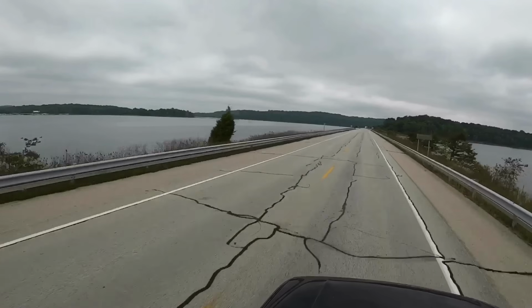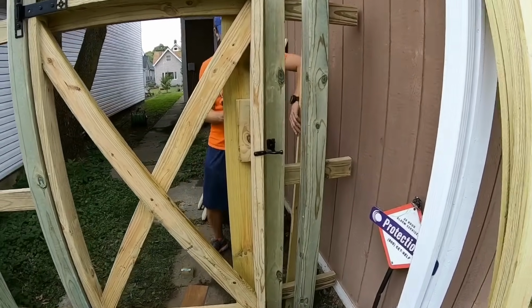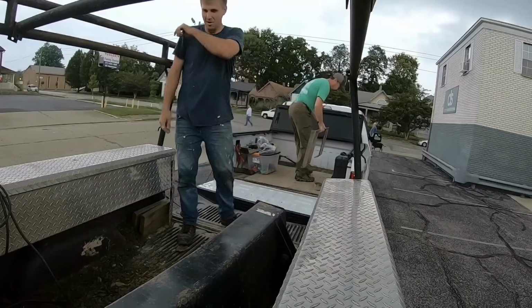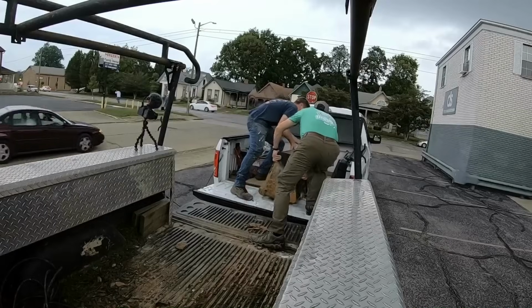Today we're starting this one out with a quick road trip up north to Indianapolis to help out a buddy with a few projects on his house. We're going to meet up with a fellow YouTuber while we're up there and drop off the bucket for the 755, and we'll explain how that project's going to work.